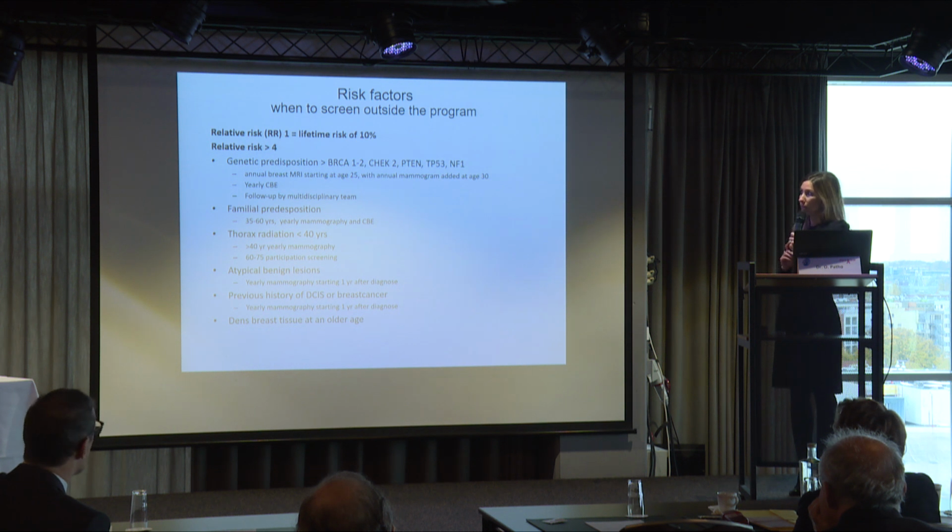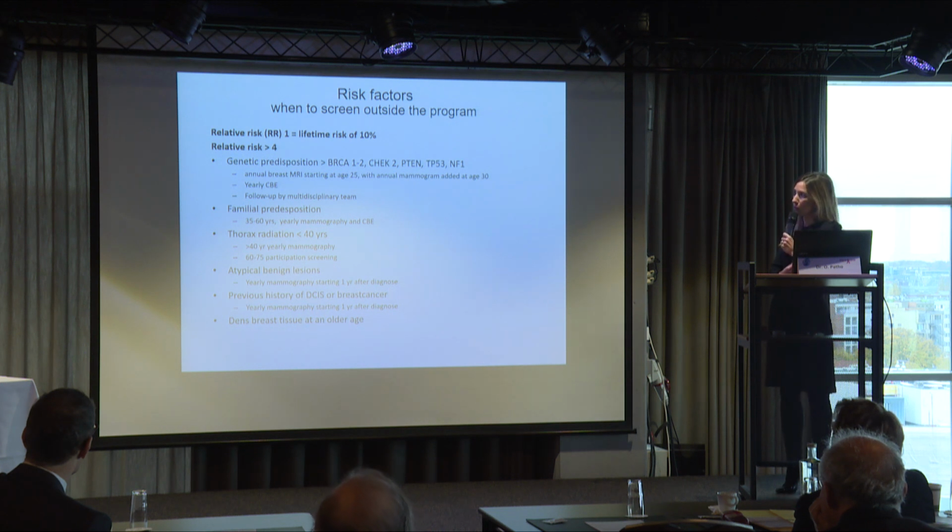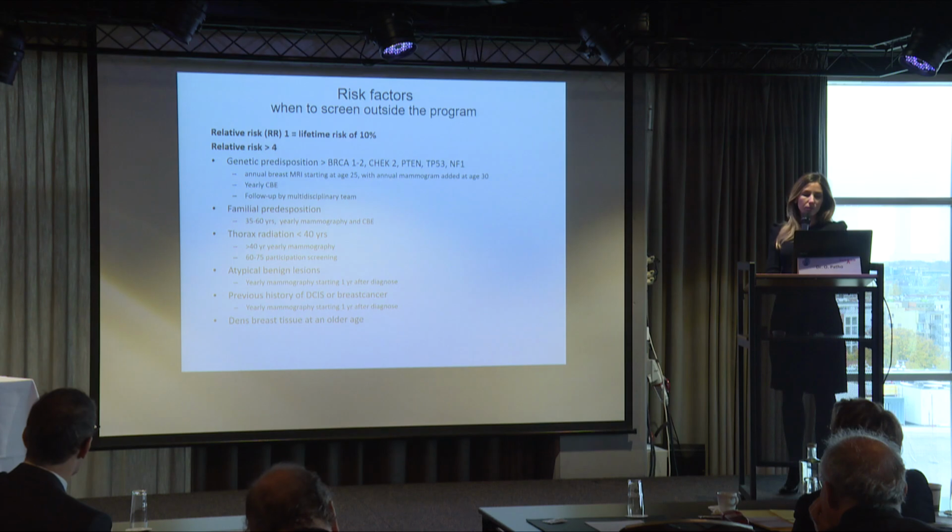What are the risk factors for screening outside of the program? It's a relative risk above 4. For example, genetic predisposition. If you have the well-known BRCA1 or 2 gene, then you will be screened outside the breast program. We start at an age of 25 with MRI and add an annual mammography from 30 onward. And we advise a yearly clinical breast examination as well as a follow-up by a multidisciplinary team. If you have a high familial predisposition, we advise a yearly mammography from 35 years to 60, and then from 60 on you can participate in the regular program, so one mammography every 2 years.